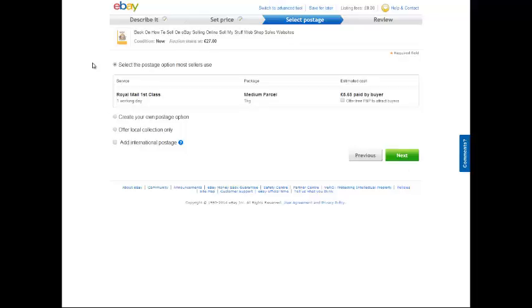Now at this point, when you've come through to the select postage option stage, eBay will default to give you an initial option that you can choose. Here they've worked it out that that would probably be a medium parcel, less than 1 kilo, and it would be £5.65 to go by Royal Mail first class, paid to the buyer.